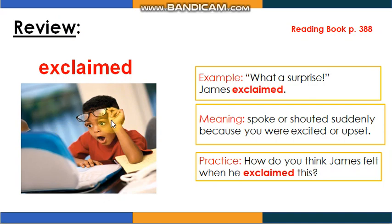So what do you see everyone in the picture? Excellent! You can see a boy and the boy is shouting, or he looks surprised, right? So let's read what's written over here. "What a surprise," James exclaimed. So the first word for today is exclaimed, exclaimed. So let's read the meaning everyone.